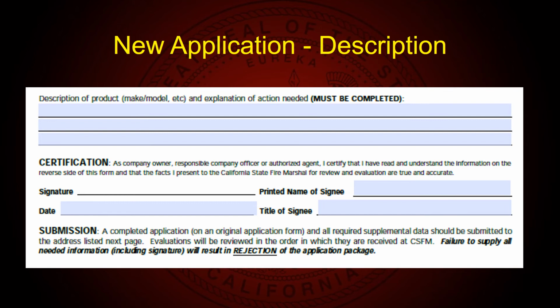Certification below, we need the signature, we need the printed name of the signee, the date, and the title.